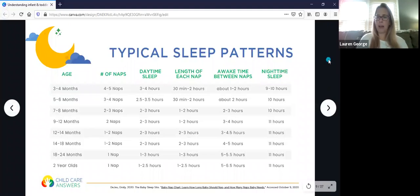So we will come back to the sleep patterns when we talk about naps in just a little bit, but this is also one of the handouts that you can print and hang up, put it on your fridge, have available, give it to the other caregivers, because this is something that I'm constantly going back to. As my brother's asking questions about his baby, I'm constantly going back to: how old is he? What is his awake window? Okay, based on that, this is what I would expect his day to look like.